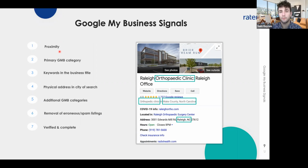If you've ever had the fun job of claiming or cleaning up listings, it can sometimes be like herding cats. So proximity is really important. It's going to try and recommend the most close and fitting business within your search terms. Primary Google My Business category is also one of the main and most important factors.